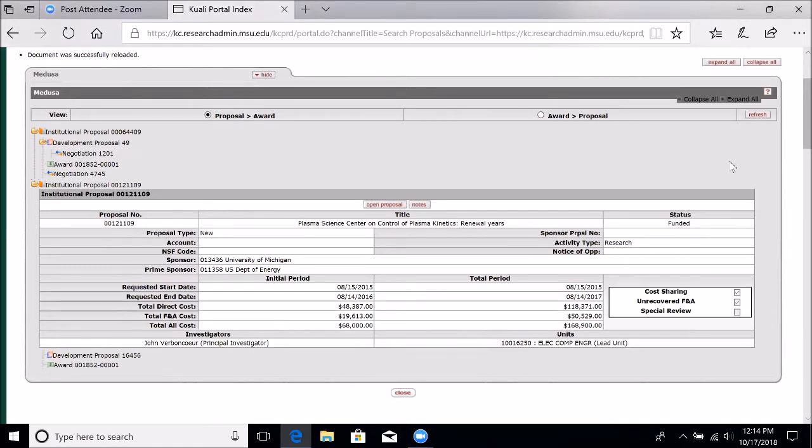Any other questions while we're in the Medusa tab here? Would you like to see that? Oh, that's fine. Okay, we didn't show you the map, but it said, we're happy to show you that one-on-one later, but we can definitely do that.